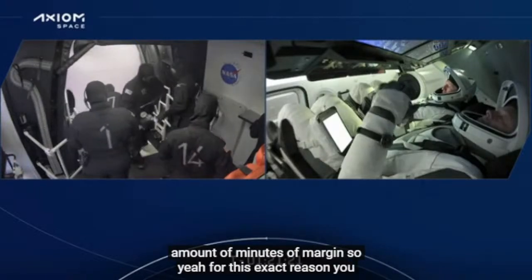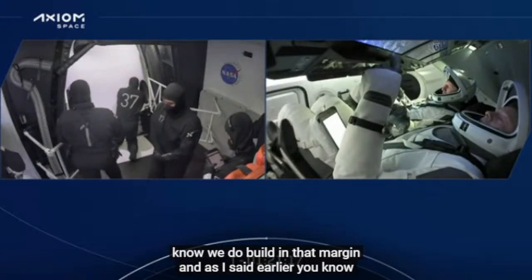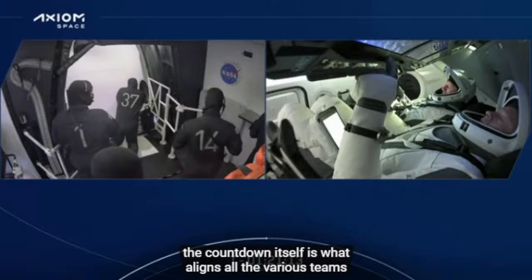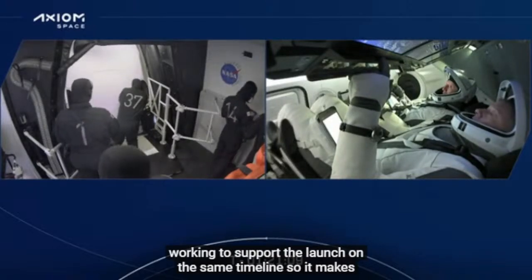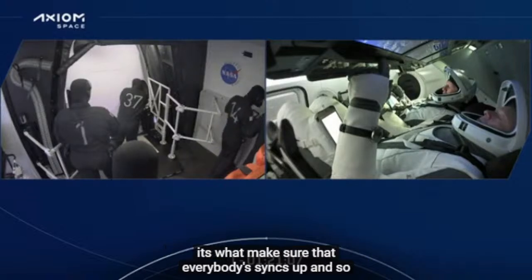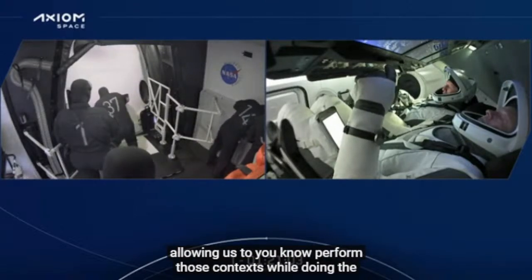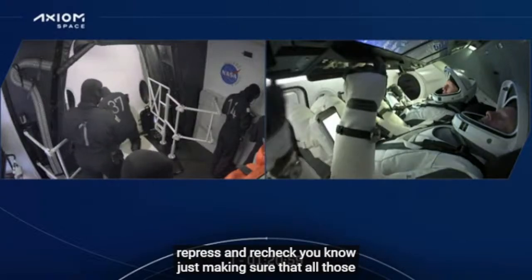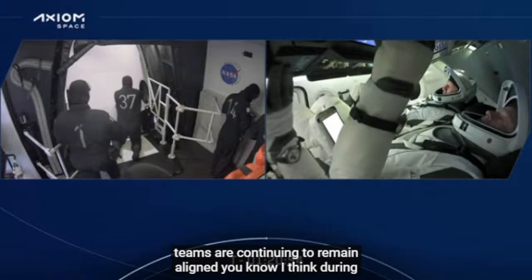So, for this exact reason, we do build in that margin. And as I said earlier, the countdown itself is what aligns all the various teams working to support the launch on the same timeline. So it's what makes sure that everybody syncs up, allowing us to perform those comm checks while doing the repress and recheck, making sure that all those teams are continuing to remain aligned.